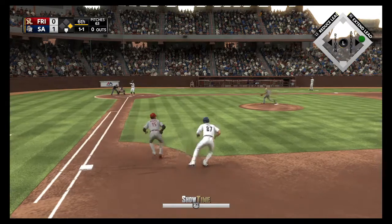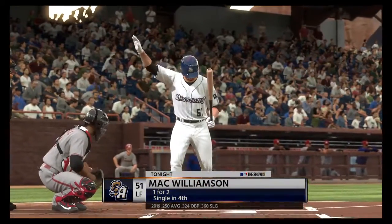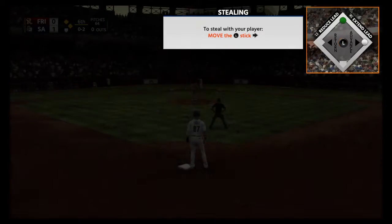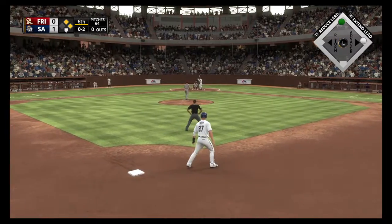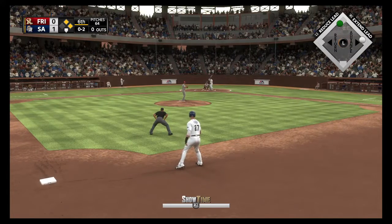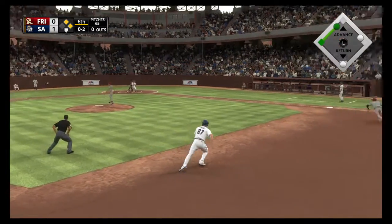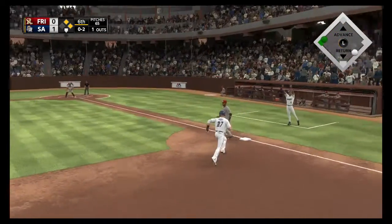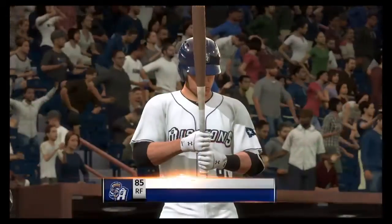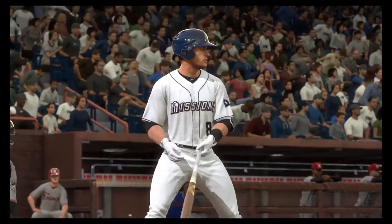The 1-1. Now a fastball runs inside and drills him. Oh, that's gotta hurt. Digging in, Mac Williamson. 1 for 2 on his line so far in the game. Make it there and find the ball. Line, but speared on a hop. Barehanded for 1. On to first, and they turn the double play. Here's Kyle Saul. Runner in scoring position with 2 gone.